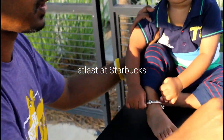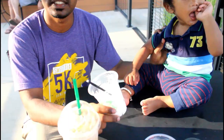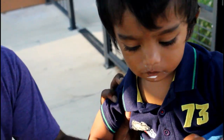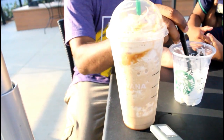What is Jonathan eating, baby? Jonathan is eating whipped cream. Whipped cream? Yeah. Because this has coffee in it, the lady who prepared coffee for us gave whipped cream in a separate cup for Jonathan. Wow. And he is loving it. And we got ultra caramel frappuccino, one of our favorite drinks at Starbucks.